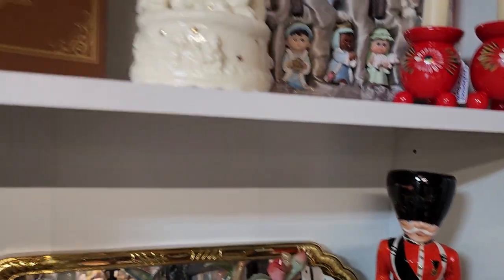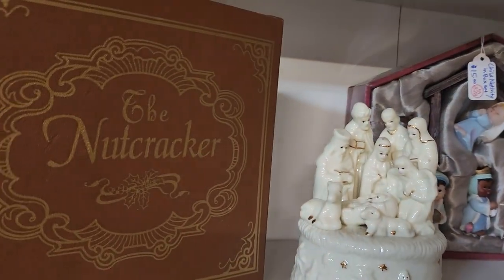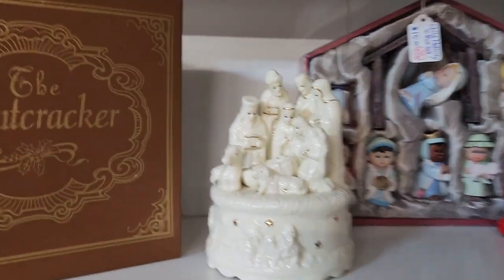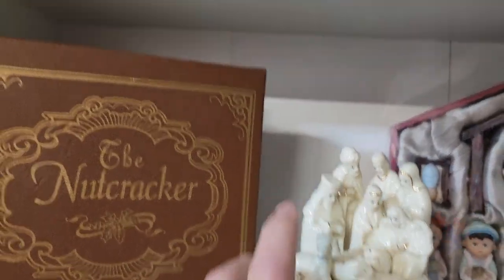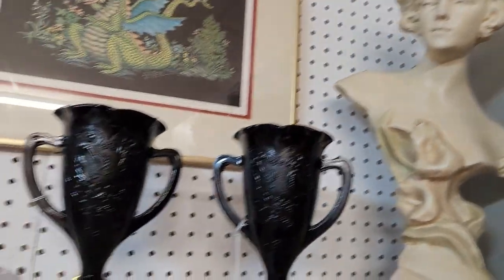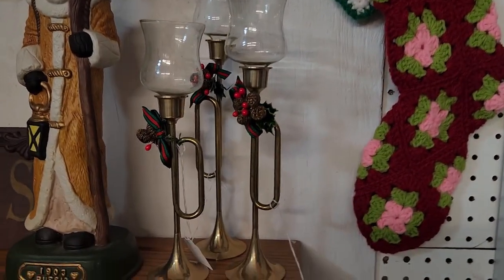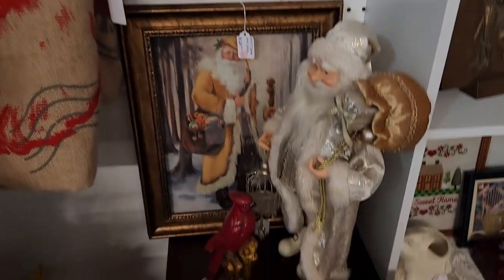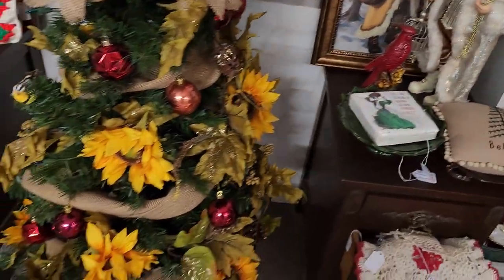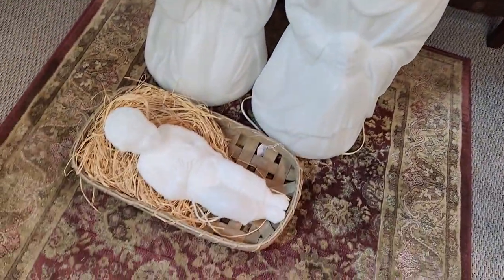Guard, castle guard. Look at this nativity. I love that. Is it a music box? It is a music box. It just looked like a music box. Black amethyst. Trumpet light candles. Look at this blow mold.